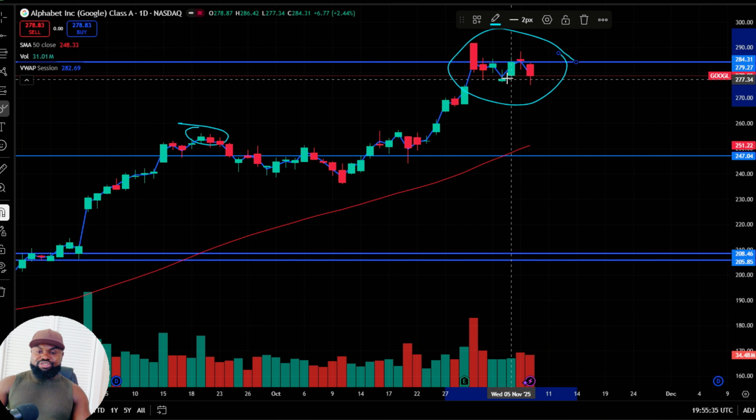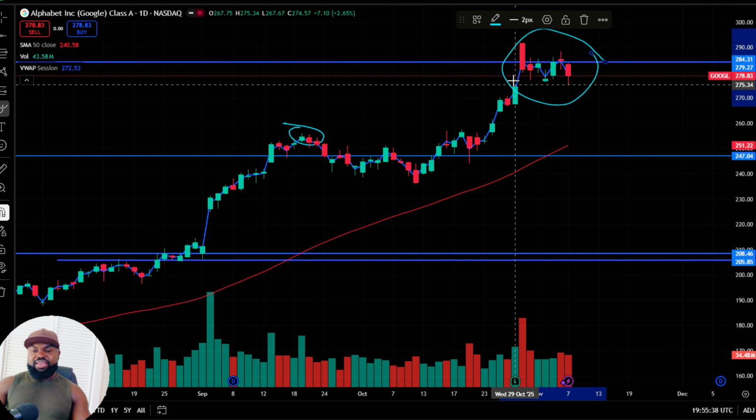This is an incredibly strong stock. If you're looking for a long-term play in the quantum and AI name, this one gives you 2-in-1. I love the name. They are doing incredibly well.